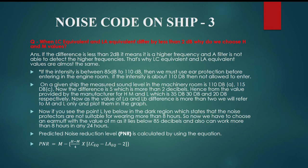On a given ship, the measured sound level in the machinery room is 110 dBA, 115 dBC. Now, the difference is 5, which is more than 2 decibels. Hence, from the values provided by the manufacturer for H, M, and L, which are 35 dB, 30 dB, and 20 dB respectively, as the difference of LA and LC is more than 2, we will refer to M and L only, and plot them in the graph.